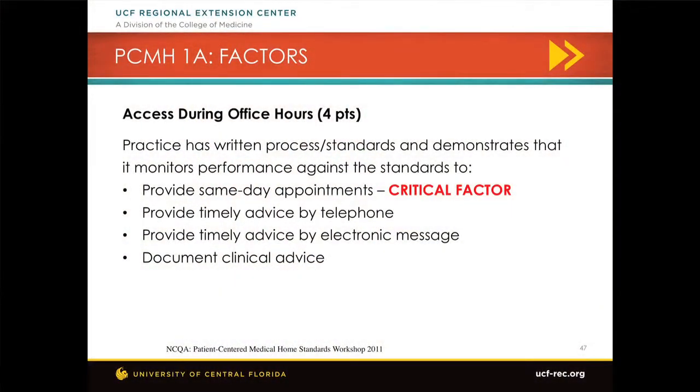So if we look at element A, access during office hours, you can see the 4 factors there that make up this element. Provide same-day appointments, provide timely advice by telephone, timely advice by electronic message, and then the ability to document the clinical advice in the patient's chart. To make things a little bit even more exciting, they threw in there something called the critical factor. Critical factors are something like must-pass elements. You need to achieve, in particular, this critical factor here to receive any points on the element of access during office hours.